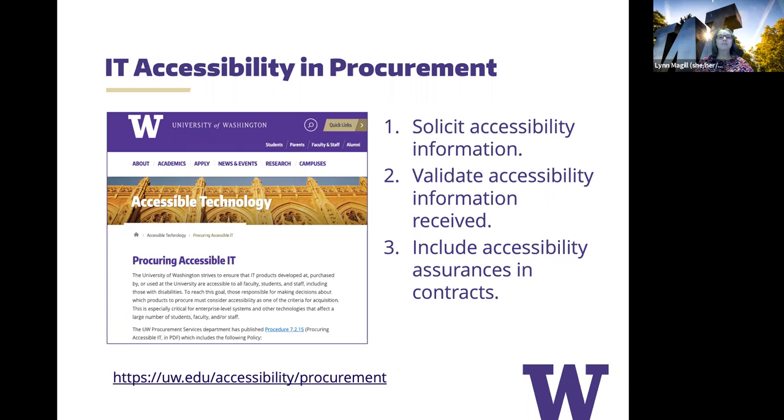High level, some of the most important things to do when you're thinking about buying IT in general is first off to solicit accessibility information from your vendor. You know, what can they do? What do they currently have? What are their current capabilities? And then second, to validate that information that's received. And if you need help with that, that's part of what the accessibility team does and has information on their website as well. And then including accessibility assurances in contracts.